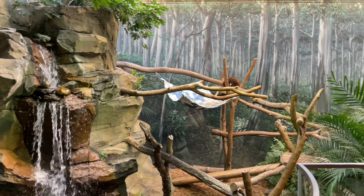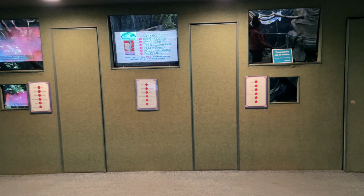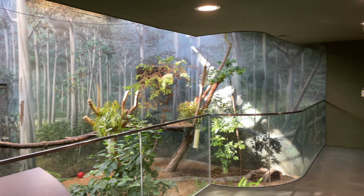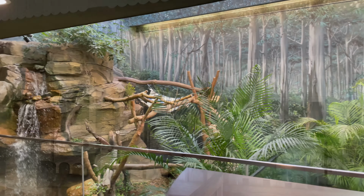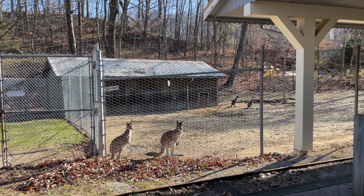The perching, I thought, was done in a way that when the animals were awake and moving around, at least, that you could see them moving in different ways. Now, neither of those animals are known for being the most ridiculously active, but it still was nice to see. And again, it was 26 degrees outside. We were there in the middle of winter, so having so many interactive things in that building was nice as well.